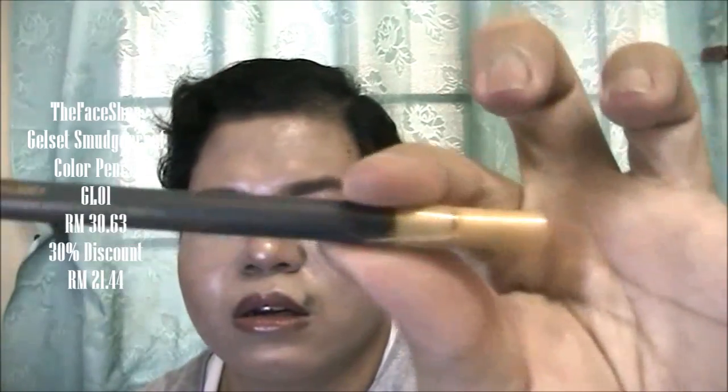So next item, gel set smudge proof color pencil. The shade is GL01. This one is multifunction, can use as eyeliner and eyeshadow. Okay, so the color is gold, as you can see, gold shimmer. Okay, and then at the back has a smudger. Okay, so you can make it eyeshadow.